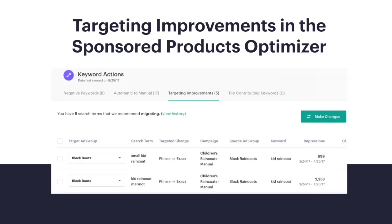Okay. And this is how you can do this within our SPO platform. So you can see here that the search terms and keywords will show up under the Targeting Improvements tab. We recommend going in here once a week, select all and make those changes, just because we're finding the search terms that are really starting to refine your campaigns.